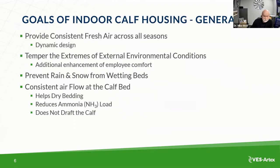So the goals of calf housing in general: we want to provide a consistent fresh air across all seasons, especially in more temperate climates where we have wide swings in extremes, and that the barn will be responsive to that. We want to temper those extremes by mitigating the external environment conditions, whether it's too cold or too hot, and it also has benefit for employees that are working with the calves.